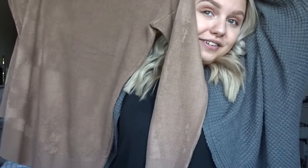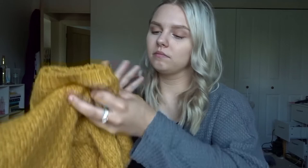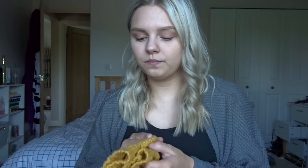Then we have I Would Never Return from last year, which is this top from Primark, which I thought was really cute. Then we have my, like, I want to say, it's a burnt yellow. I swear I had another jumper, but I think it ended up lost. I think this is really cute. It can get really itchy, though, this one.